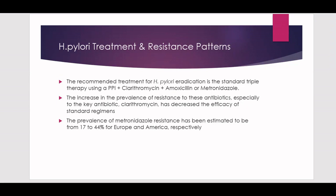The prevalence of metronidazole resistance has been estimated to be anywhere between 17 and 44% in Europe and America only. So you can imagine that there is a high level of resistance to metronidazole in some parts of the world as well. So imagine if a patient lives in a part of Europe or America where there is resistance to clarithromycin and to metronidazole, that means this whole regimen is not going to work. However, it's still the first-line regimen for H. pylori because it's cheap, it's easy to use, there are fewer interactions with other medications. Probably not with the clarithromycin, though. There are a lot of interactions with clarithromycin, but fewer side effects maybe, and it's really available for everyone.